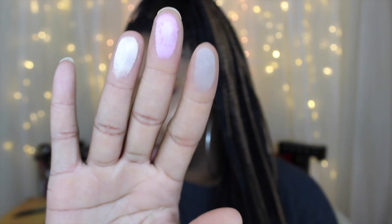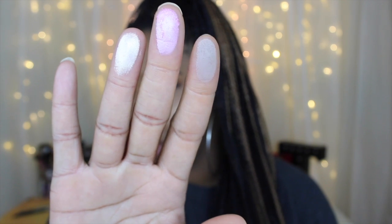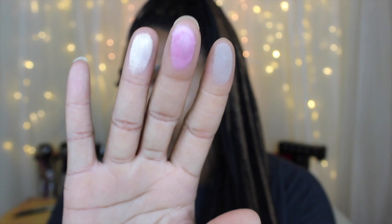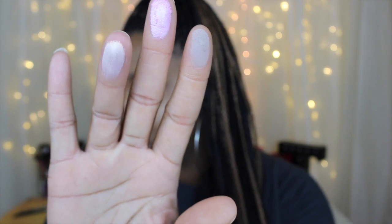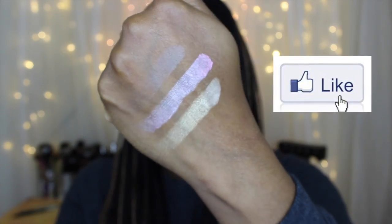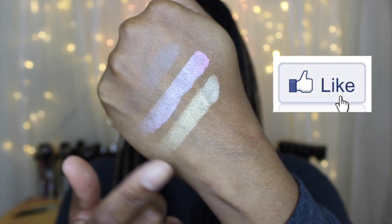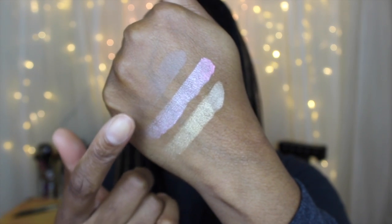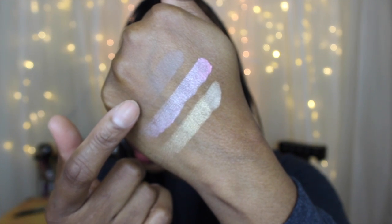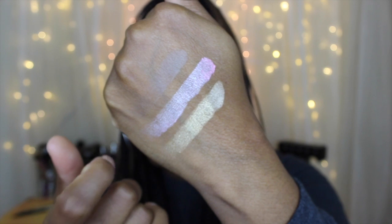So then here are the next 3 shades. This one right here is called Pecan Praline. This one is called Cotton Candy right here. And then this one is called Satin Sheets. Then I'm just gonna go ahead and swatch those. So of course those have some shimmer. It's like a satin, that's not a word, satin. And then this one right here is a matte shade.